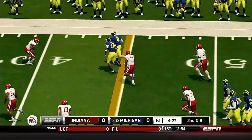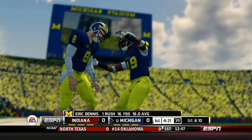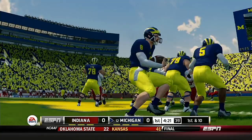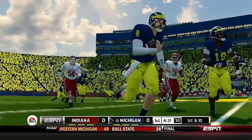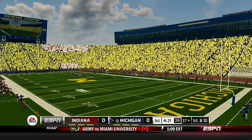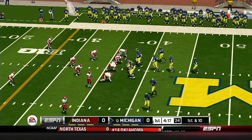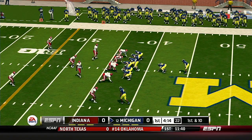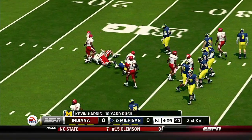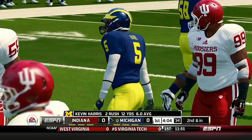He scrambled. And he's shoved out of bounds at about the 37-yard line. This is a pretty tough guy, and he's a great leader. He's going to do whatever it takes to help his team. From the 37-yard line, first down. Down he goes, right around the 28-yard line.